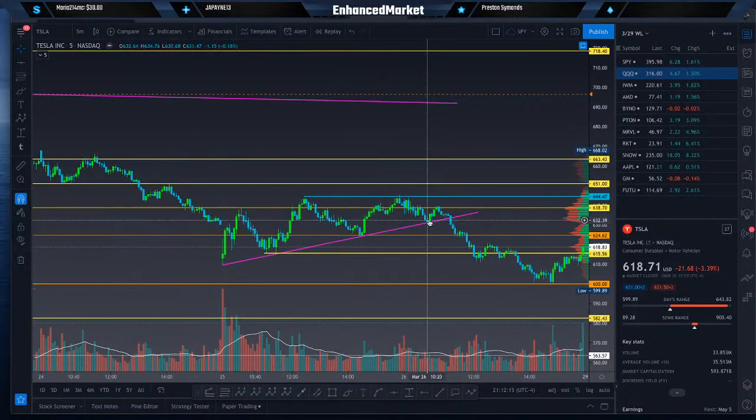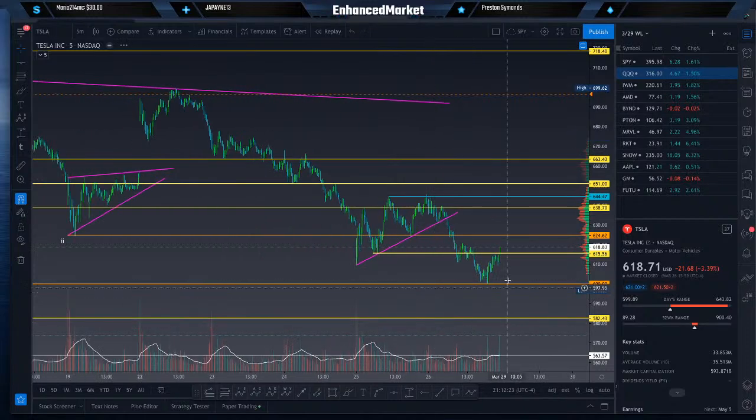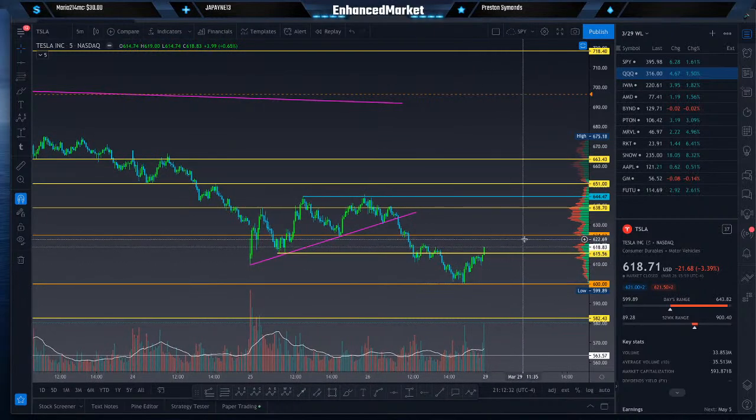Yeah, so someone entered right here. I forgot who it was. And they sold right at that resistance point. But it did sell off, but we did bounce, right? We bounced right off the 600 level. So what I'm watching for next week is a move either below 600 or a move above the 624 level.